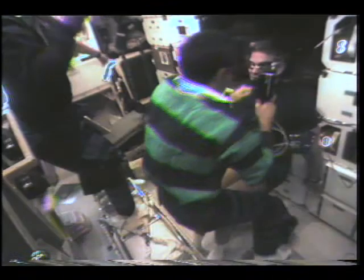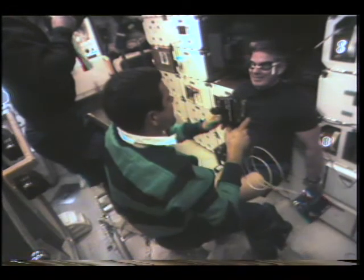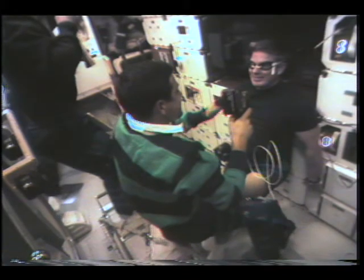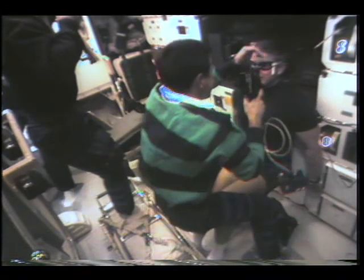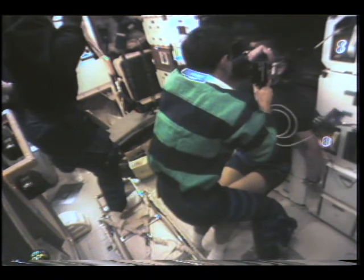Good morning, Discovery. Good morning there, Story. This is some DSO-474 activity, the retinal photography that Bob and Shep participated in on day 2. Okay, we have a good picture.